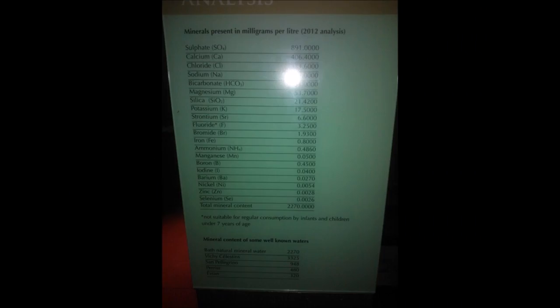And finally, since ancient times, the waters of the spring were renowned for their healing and restorative properties. Not only were you meant to swim in them, but you were also meant to drink them. And some are generously provided for you. Not being a chemist, I have no idea whether these minerals are good or bad for you, but it did have a sign there saying that children under 7 should not regularly drink this water, so I really don't know.